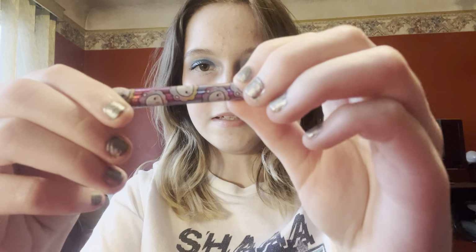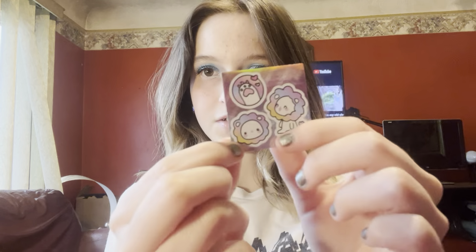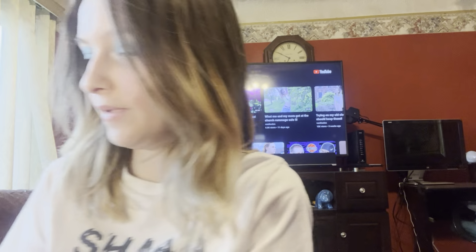Okay, let's see what else. Okay, so I have this pencil. This is so cute, just like with the lion. We have this notebook. Looks like this, of like the lion saying roar. Then we have these stickers. I think these are cute. Then lastly, we have these stickers. Oh, ice cream. Yeah, I like that. It's cute. Okay. Last, we have our slime bracelet. So yeah, you get slime and you get a bracelet that comes with like a little charm. And there's different ones.